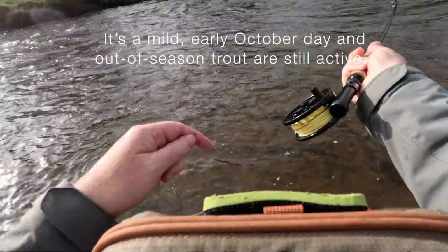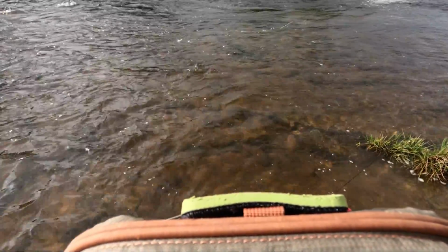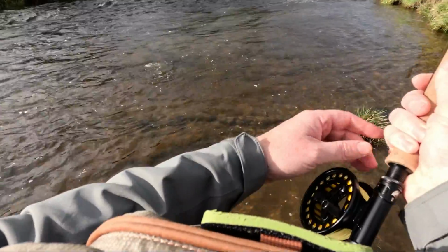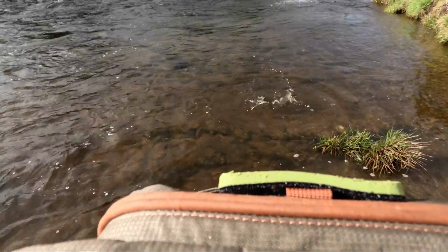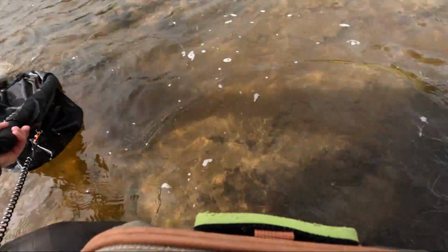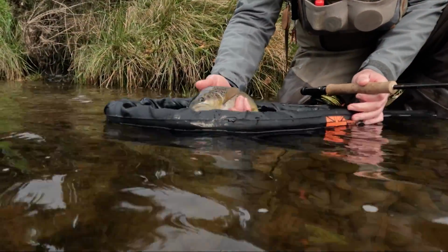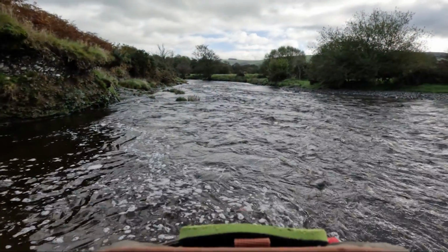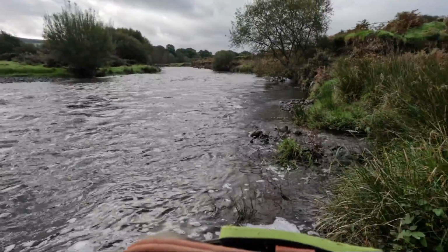Lovely take. Feels like a trout. What have we got here? Yes. It's a nice trout. It's taking the dropper. It's a beautiful fish. Look at that. Excellent. Off you go, Mr. Trout. You can see the amount of water in here today. Very pretty.